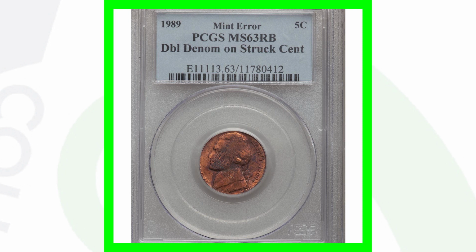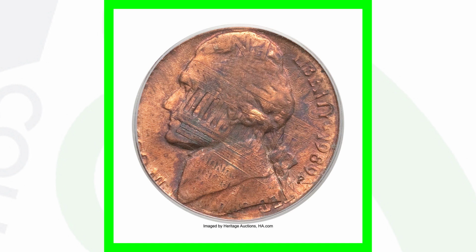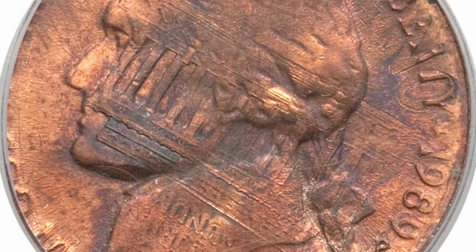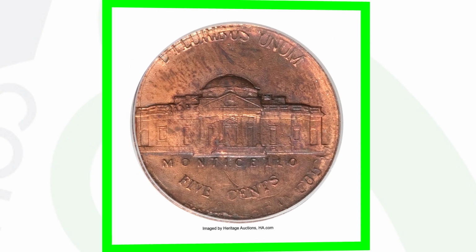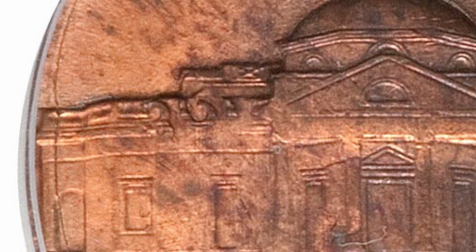Now this next nickel here is a little bit different. It is a double denomination, so we have a Jefferson nickel design struck onto a Lincoln cent, so you can actually see the Lincoln cent design along with the Jefferson nickel design, which is really cool. So just always be on the lookout for that. These are really rare coins here. This coin sold for over $830, but we have looked at numerous different examples of those on different dates.